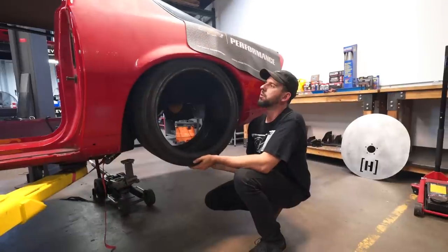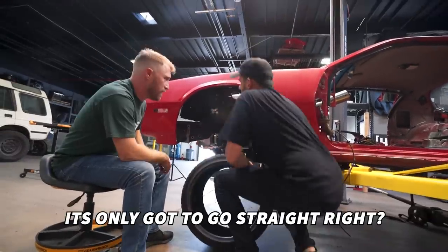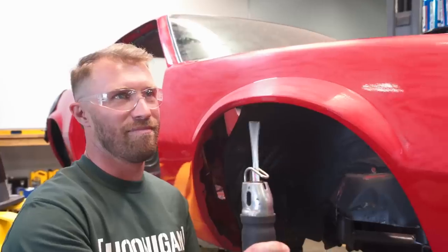305? That'd be pretty sick. Plenty of room. Who needs suspension, right? Only gotta go straight, right? Straight to the SEMA floor. It's exactly what mine looks like too.